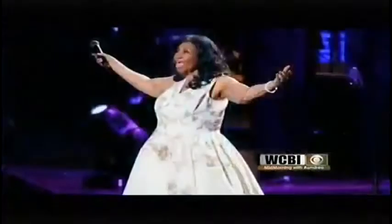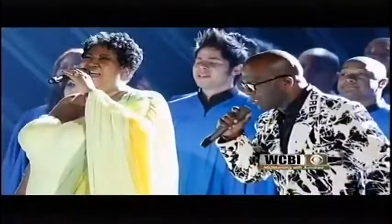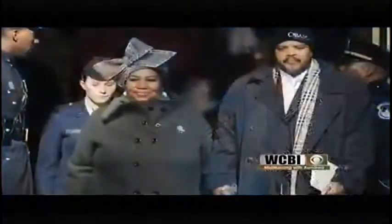Franklin was also ahead of her time with a string of firsts. In 1987, she was the first woman to be inducted into the Rock and Roll Hall of Fame, and 7 years later became the youngest recipient of a Kennedy Center honor.